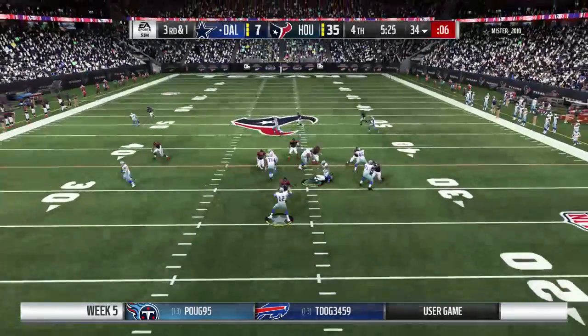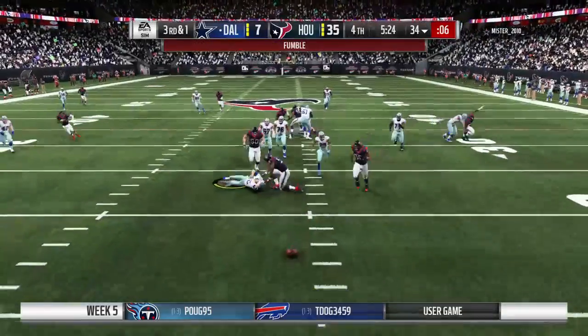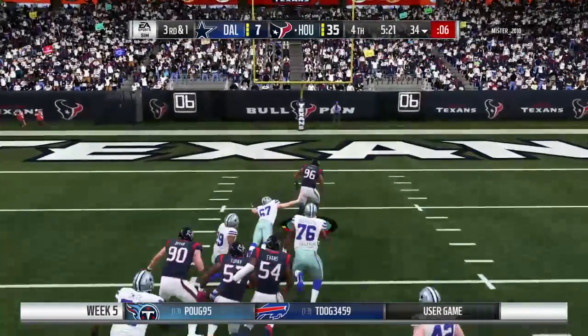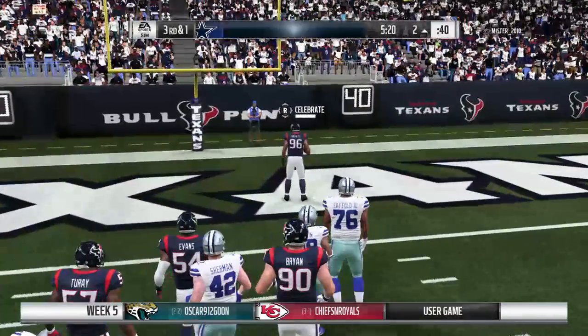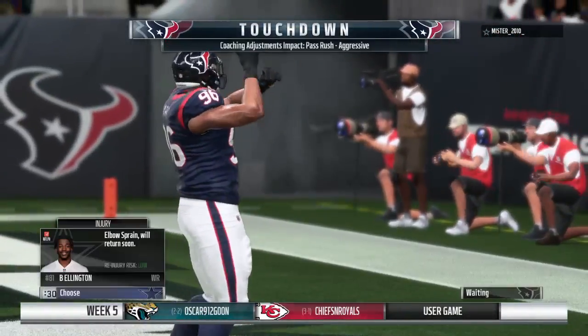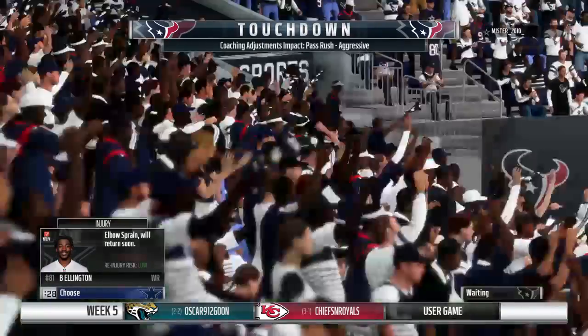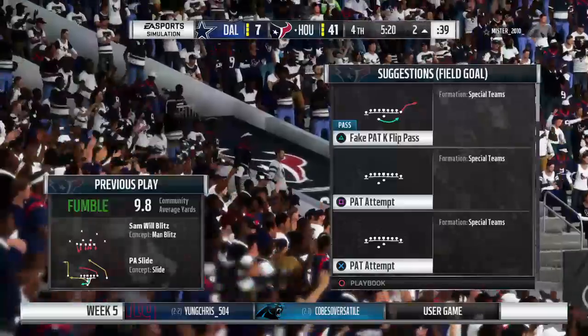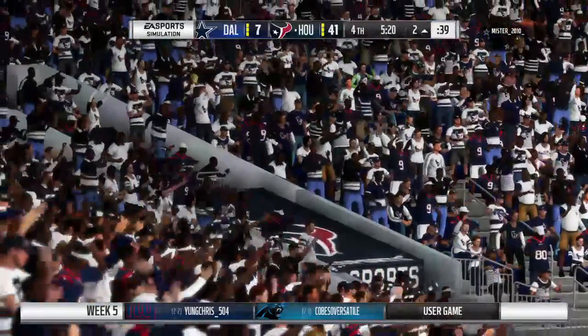Brady going to try and throw on third down. And now a fumble. Brady loses the football, and the Texans scoop it. And they will bring this one back. A fumble return for a Texans touchdown. So that is now 2 fumble return touchdowns.